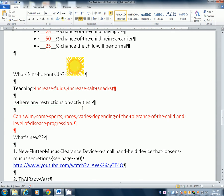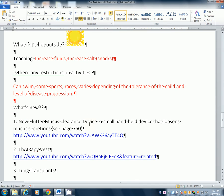Is there any restriction on activities? They can swim. They can do some sports, races. It varies depending upon the child's toleration and the level of the disease progression. So that answer simply depends.